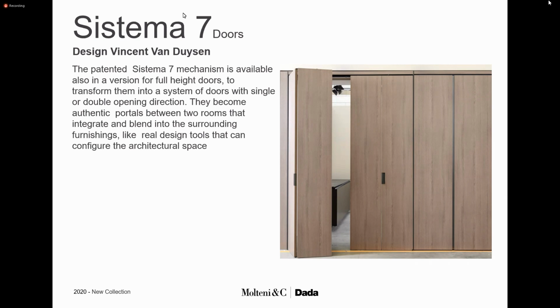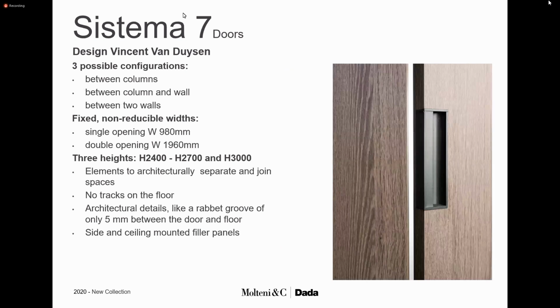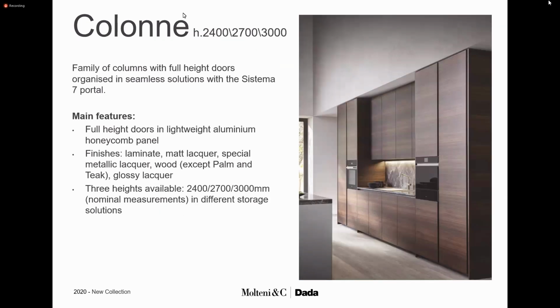In this way, we can create a good partition of spaces using this kind of panels. As we can see, this option is available in two different situations in terms of width, with just a couple of panels or with two couples of panels. And in order to contextualize them in the best way, we created these three new columns, so not only panels to divide the spaces, but three new columns in order to contextualize the previous panel I showed you.